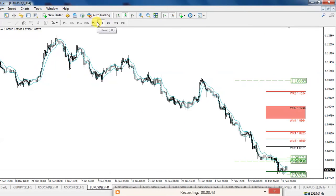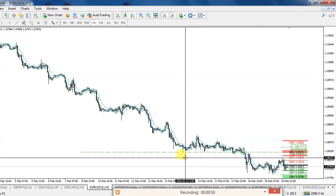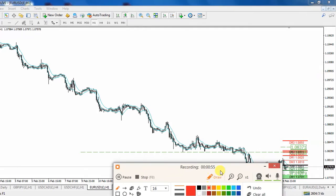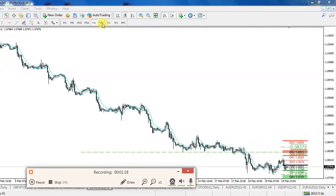For now, what I'm looking for is to take a day trade. At some point, if the price retraces, either to these highs or potentially this high up here, then if it retraces back up a little bit, I would be looking for this currency to go down, because it still looks very strong on the bearish side.